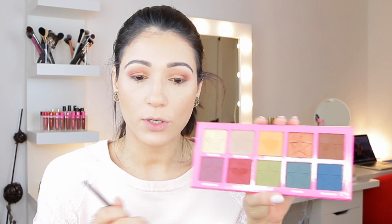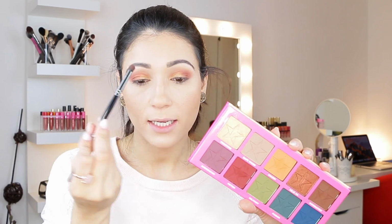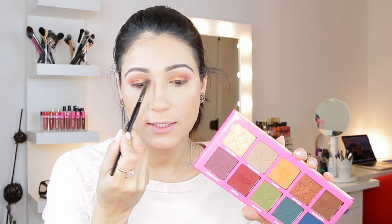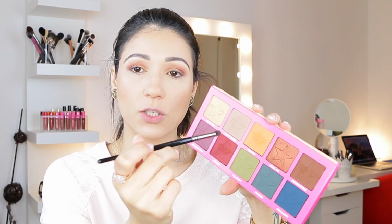I'm going to take this little brush by Morphe. This is the E18. It's like a little pencil brush. And I'm going to mix Fetish and Charm. And I'm going to go over this area here, right in the middle. I'm going to show you guys exactly. So I dip my brush once into each one of the two colors. And then I'm just going to go in, diffusing the shades that I just put in. And then I'm going to bring this around.